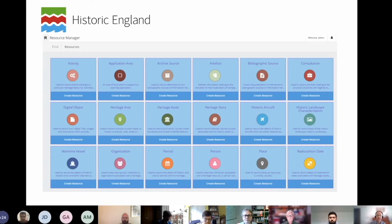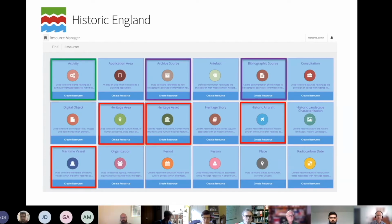There are other resource models here that I could talk about. This is just showing you what I've been talking about, but I don't really have a lot of time to discuss them now. I'll happily discuss them later or offline.